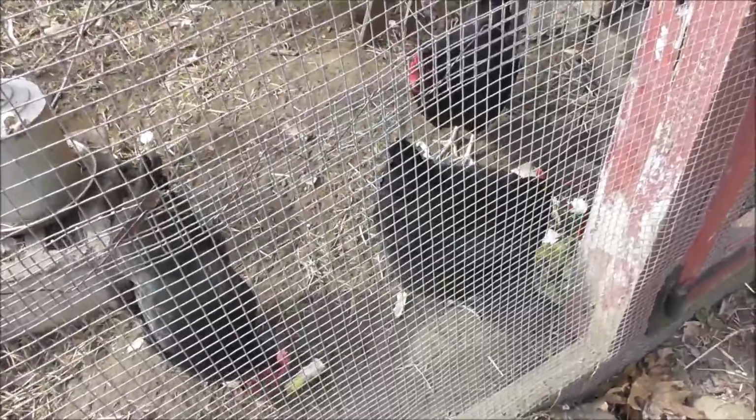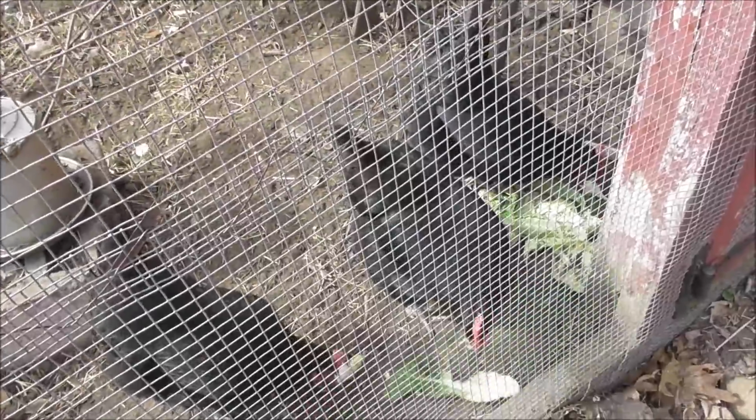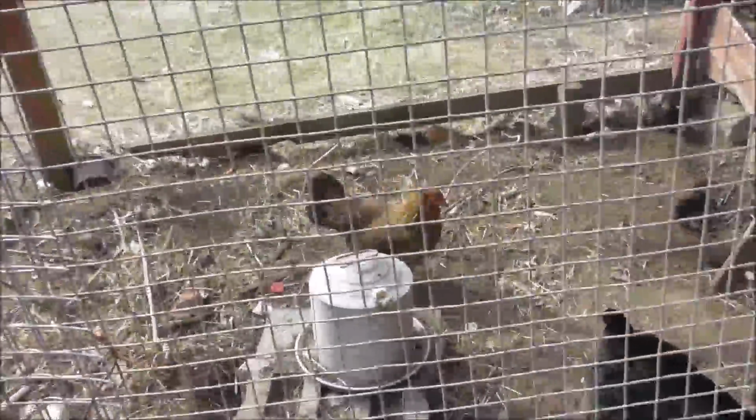Yay, food! They already have their grains in the coop, but we like to always give them a little something extra. Look at how happy they are. Oh, you finally decided to come out. Well, look at that.